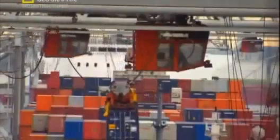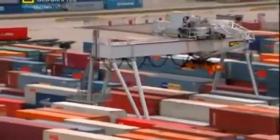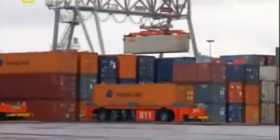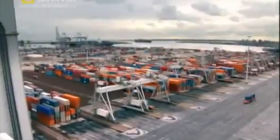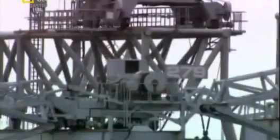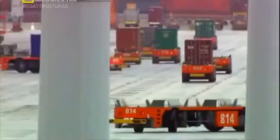Almost every machine you now see is controlled by computer. And these high-tech Titans' output is staggering. Lined up end to end, the containers that pass through Rotterdam in 1 year could wrap around the world. This sea of industrial muscle is Delta Terminal.